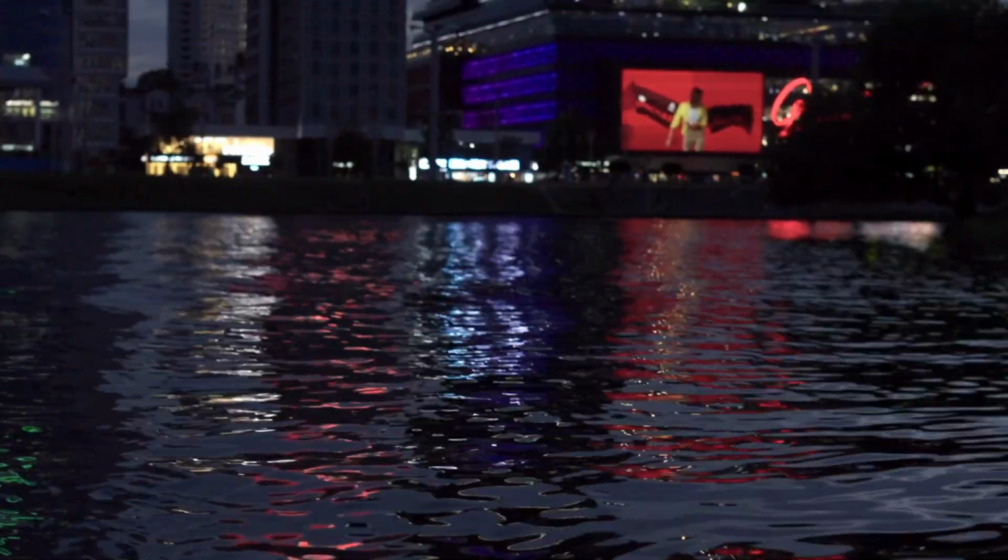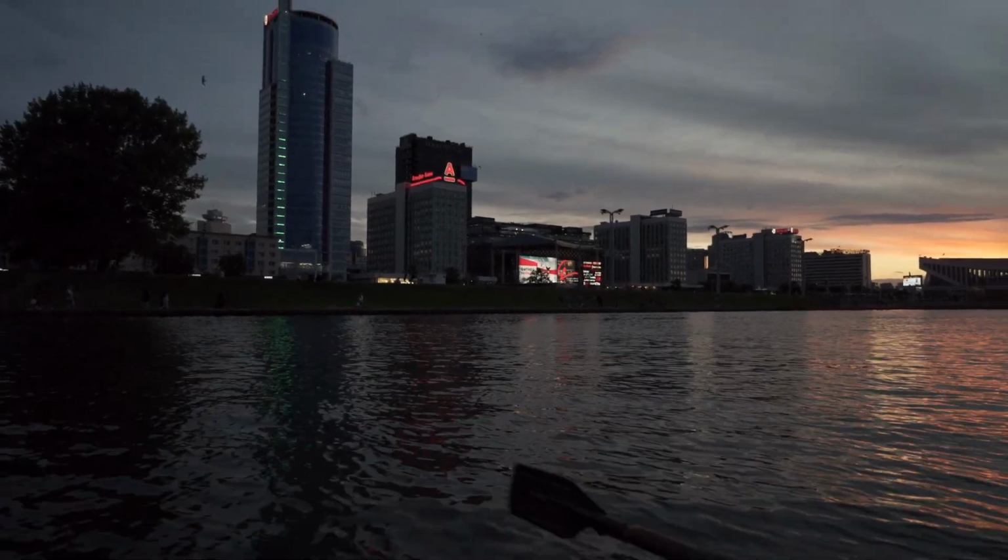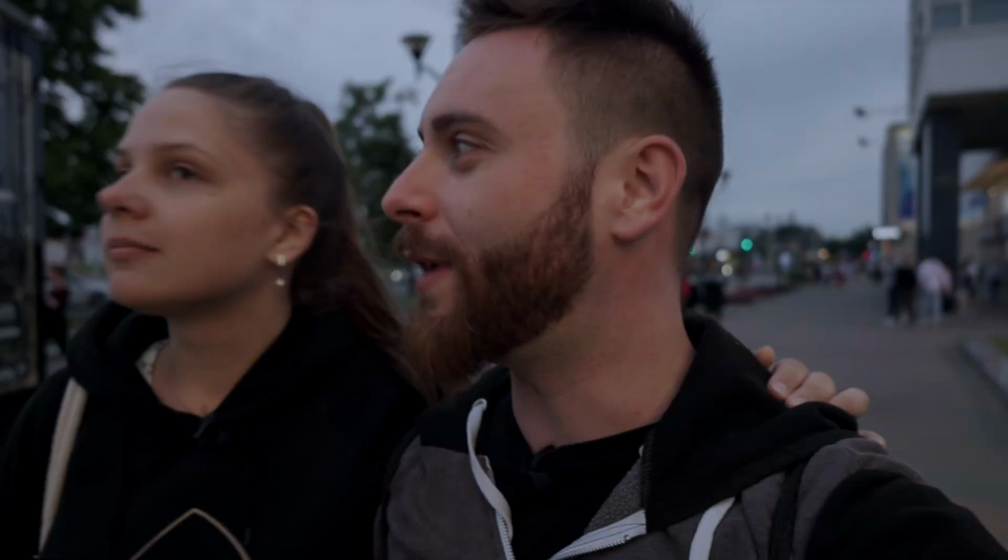Over there we have the big mall that we actually spent a lot of time in, but yeah, we're gonna do it again. Back over here at Nemiga and going into the mall, Galleria Minsk. There is a very, very nice restaurant chain that happens to have a restaurant in here.